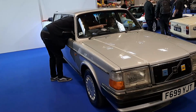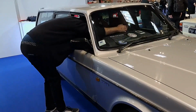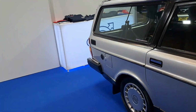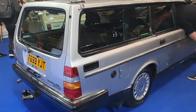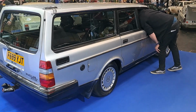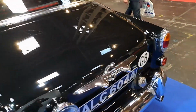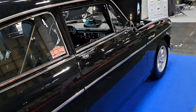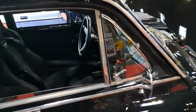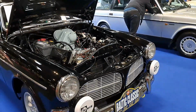Famous red block engine in this. Just crazy. Yeah, the car my mother had actually had blue interior. That's got a sort of charcoal interior. LPG conversion. There's an Amazon. So a 122S. Modified for competition, I see. So 63.